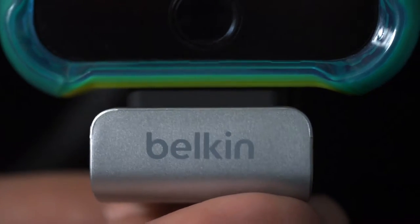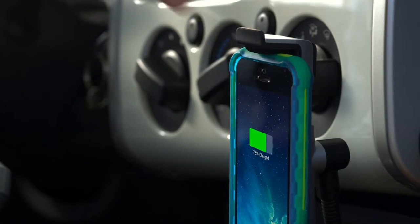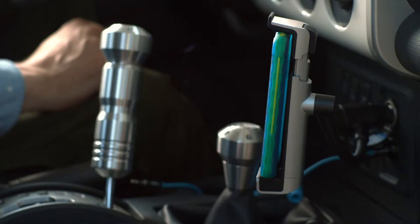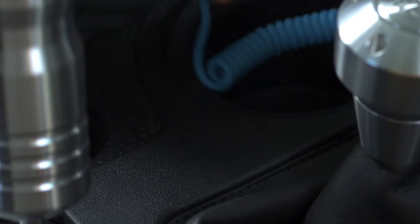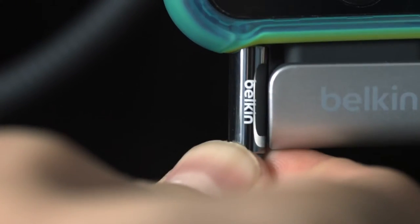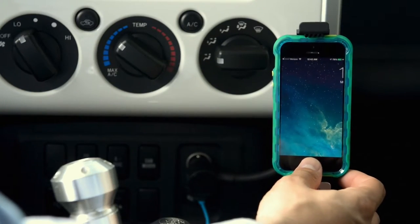It will begin charging immediately. Push down the locking lever to secure your iPhone. Some cases may need to be removed for a proper fit. And if enabled, you can also plug your iPhone into your car audio. Your navigation prompts will begin playing through your car's speakers.